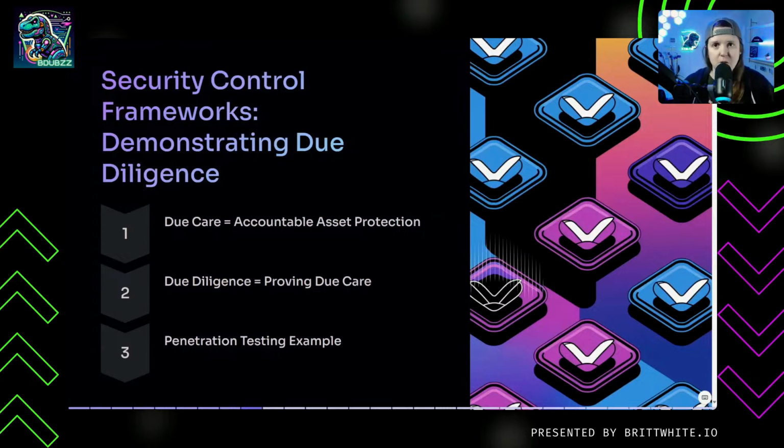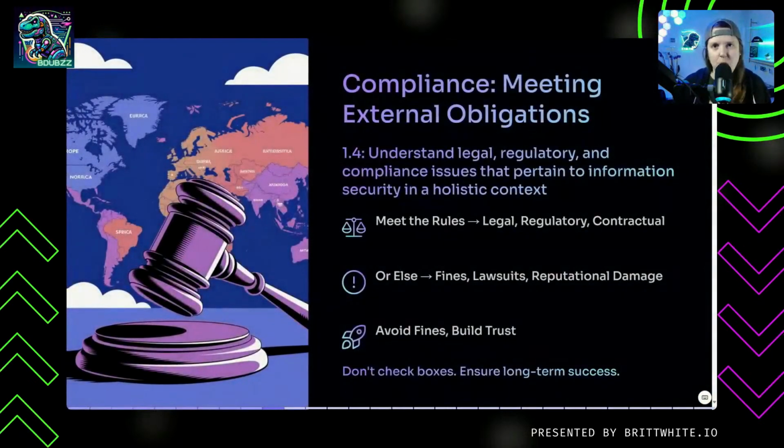Now, if we shift gears to compliance, this is where we get into exam objective 1.4. Understand legal, regulatory, and compliance issues that pertain to information security in a holistic context. Compliance is all about meeting the rules, legal requirements, regulations, contractual obligations. It's a complex landscape, and non-compliance can have serious consequences: fines, lawsuits, reputational damage. Effective compliance isn't just about checking off all those boxes. It's about protecting your data, building trust, and ensuring the long-term success of the organization. A comprehensive approach is needed here to address your policies, processes, technology, and your training.